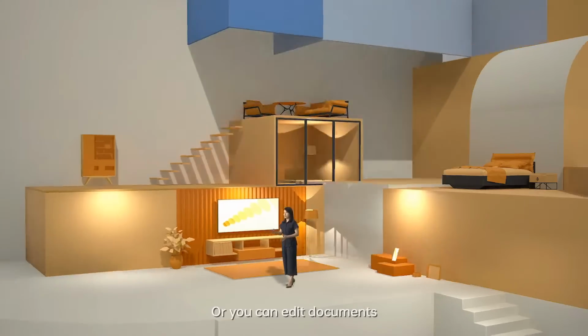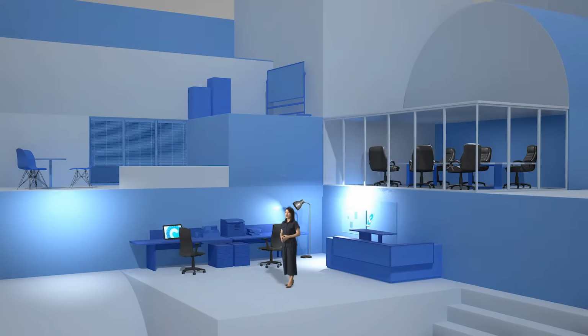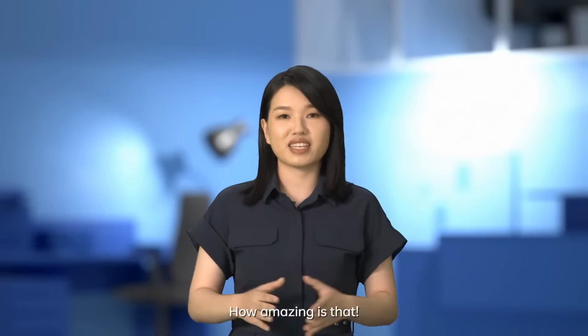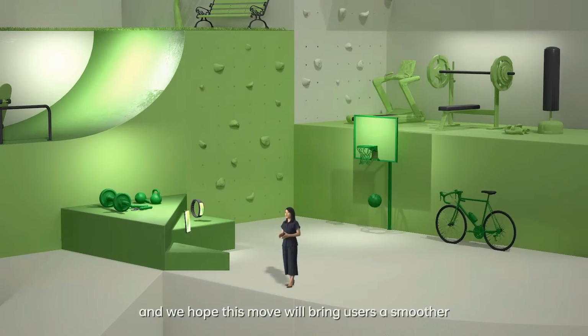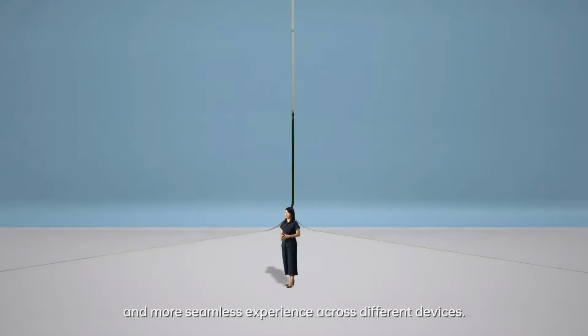Or you can edit documents on your phone and laptop at the same time. Or you can go to the gym without bringing your phone. ColorOS gets you connected by responding to messages over your OPPO watch. How amazing is that? We have stepped foot into the IoT industry, and we hope this move will bring users a smoother and more seamless experience across different devices.